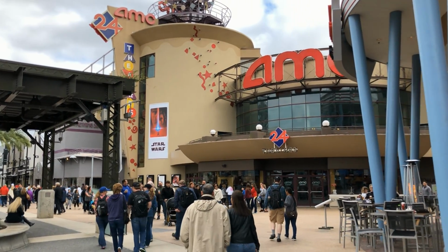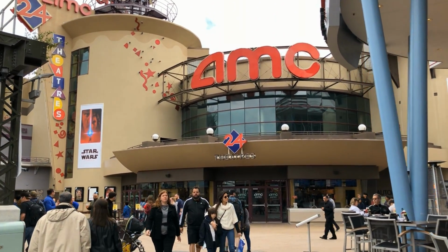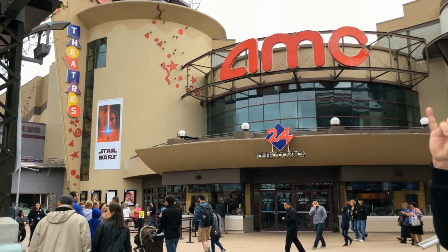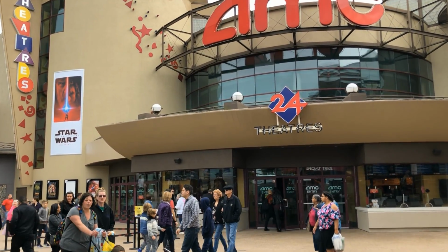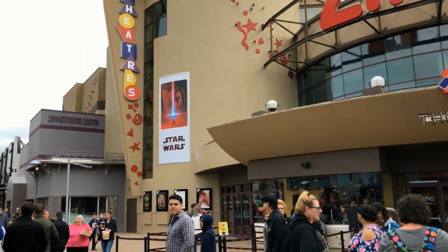There's the AMC Theater, and they've got the Star Wars Last Jedi poster up there. Speaking of which, if you haven't seen The Last Jedi, you definitely should. It was absolutely an amazing movie. No spoilers here if you haven't seen it, but amazing movie.